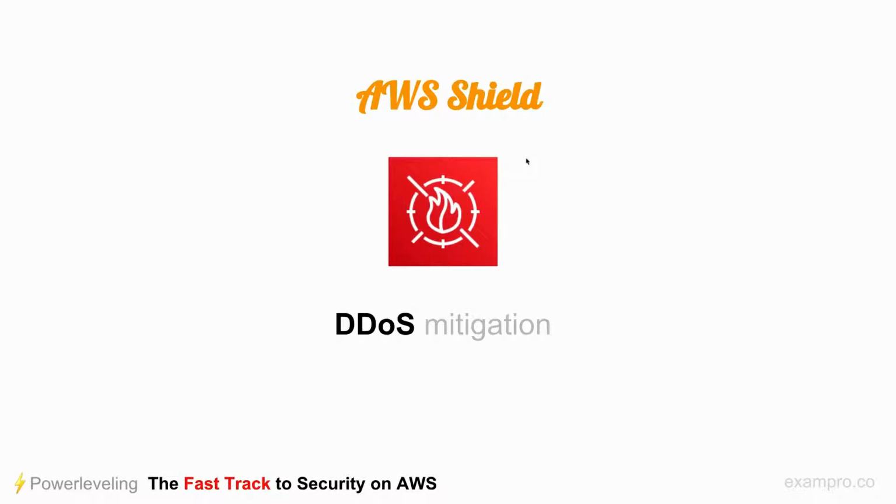We'll move on to AWS Shield. AWS Shield is for DDoS mitigation. I've had the unfortunate event of actually dealing with DDoS in the past. I used to work for a company that was DDoSed, and we think it was one of our competitors DDoSing us. There were 3 other people in the space. Everyone went belly up except for us, because we got DDoS mitigation in place.